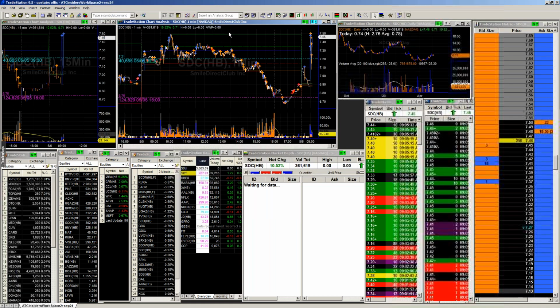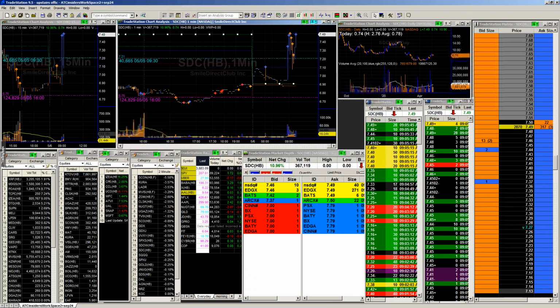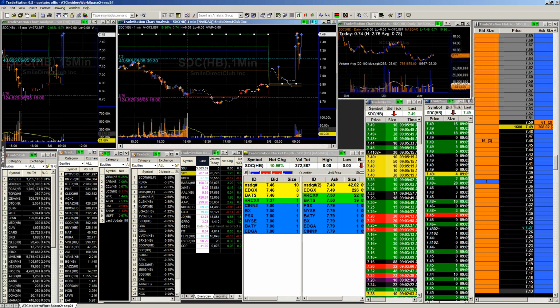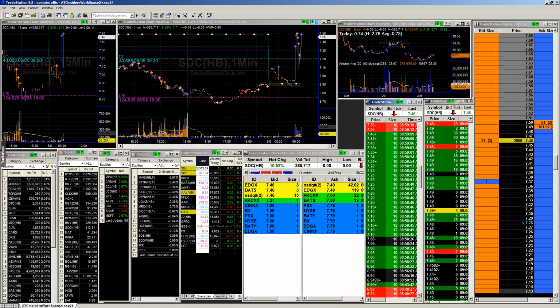SDC. Now, I've been watching SDC for quite some time now because I knew this thing had to break out. And obviously, it happened during the pre-market. But the one thing I'm very interested in is you can see the new buying coming in. Look at this position right here.